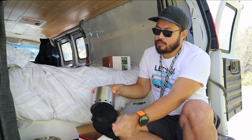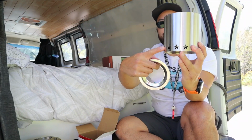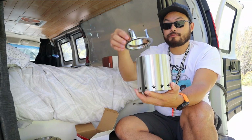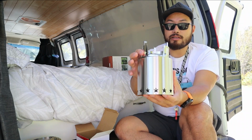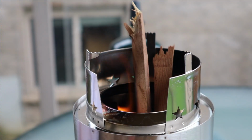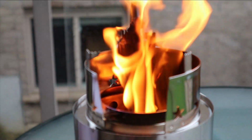Basically, what they have is an inner ring and an outer ring. Oxygen comes in here, and then the fumes come out here, which are then burnt again for the second time. And you can cook on this. It's great for staying warm. It's a very compact and nice little kit to have with you in case you ever get into a situation where you are really cold. This will burn pretty much anything, and it starts crazy fast.